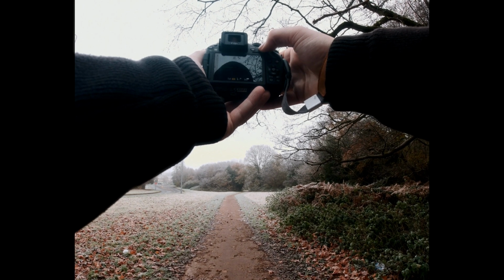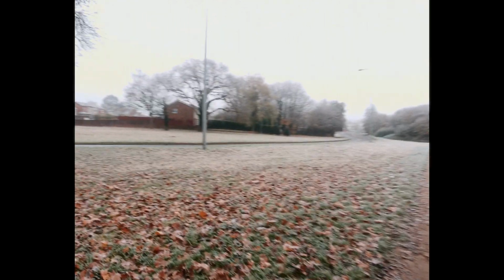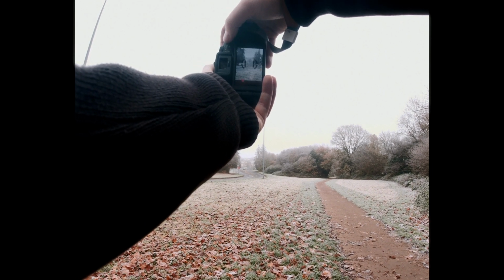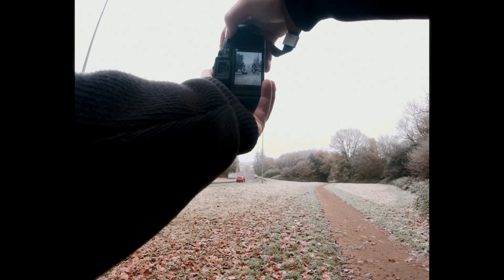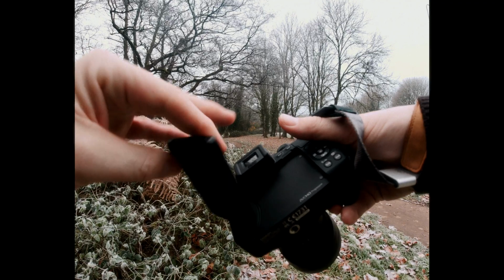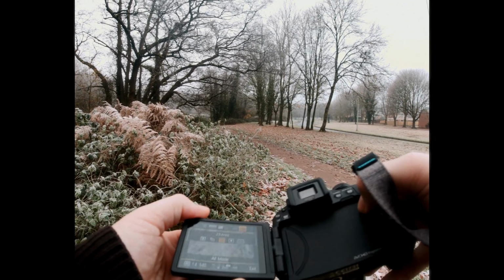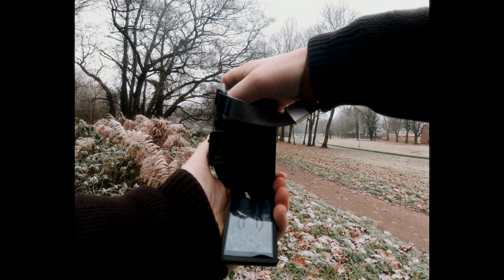One thing I like around here, all the pathways, all these leading lines, pretty sweet. There's just nobody around. I've set this up for back button focus too. It's the way I like to shoot. I didn't always, like many of us, do back button focus. Change the focus mode. Fully touchscreen as well. There we go, perfect.